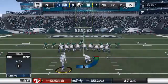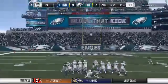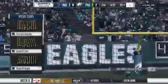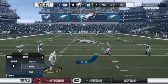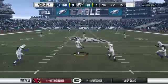Short throw, pick six right there. Those linebackers, they love when those short throws come and those eyes get real wide, don't they? How about the anticipation on the play? Reading, reacting, and then the ability to catch the football and take it in the opposite direction. So they'll get another shot on offense following that pick six.